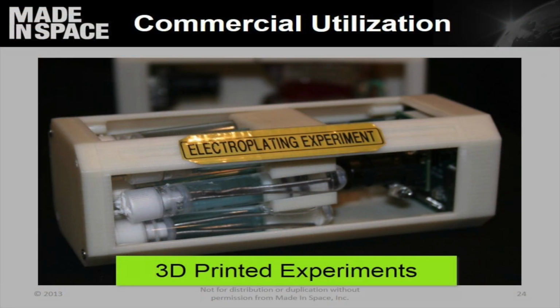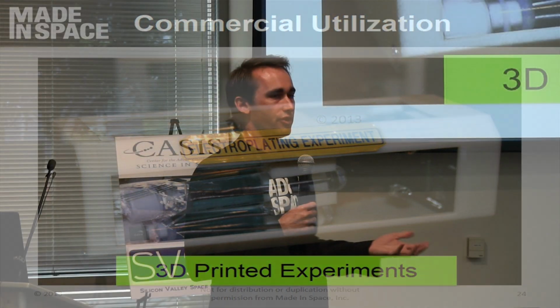This is actually a 3D print experiment on station. It wasn't printed there, obviously, but it's just an example that you could print experiments there. In the beginning, you might not print everything. You might just print the structure. But what if you had electronics that were already there in an experiment that wasn't being used anymore, and you had other pieces of other experiments, and you could actually build a new experiment in space without ever having to launch anything?